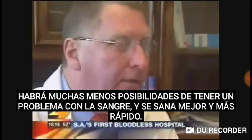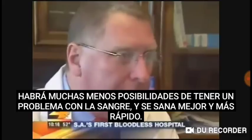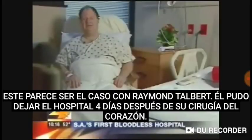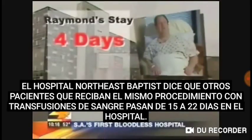It's cheaper all the way around. The hospital bill is going to be less. You have less chance of having a problem with the blood, and you heal faster. You heal better. Oh, I feel great. That seems to have been the case with Raymond Talbert. He was able to leave the hospital 4 days after his heart surgery.